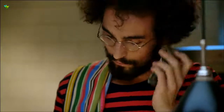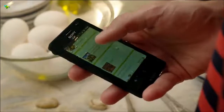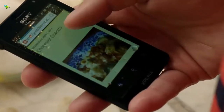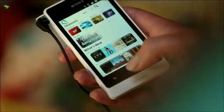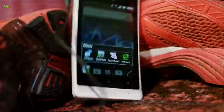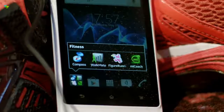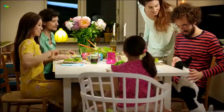Invisible key. Dust resistant and water resistant in a stylish and fast dual core smartphone. Usable in almost all conditions with wet finger tracking. I believe in magic. Don't know. Music Unlimited gives you access to millions of songs right at your fingertips. And Xperia Go has preloaded training apps that will boost your training. Xperia Go is ready for life.